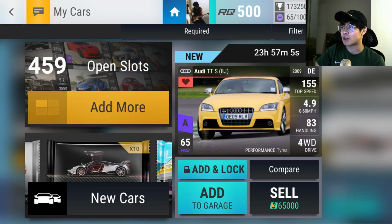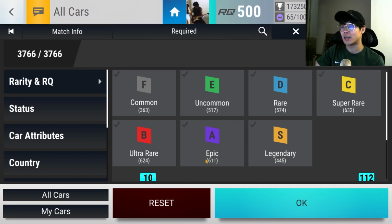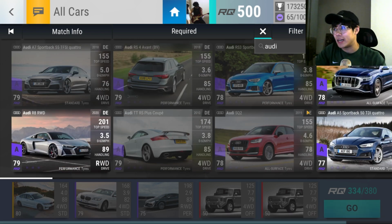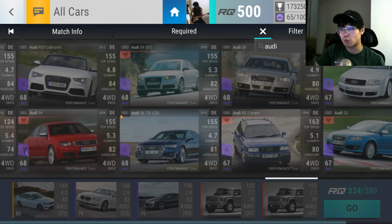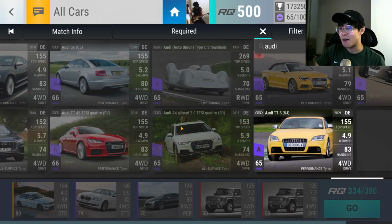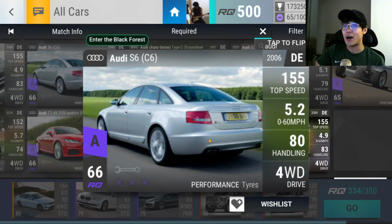Let me just add this crap real quick. So let me add that. Then I need to go to all cars. I need to click epic, all cars. I think, yeah, we're there. Then we need to go back to Audi, and we need to make sure that we do not see that again. That's wishlisted. You should be wishlisted too. I do not want that. And then I do not want you, and I do not want, okay, that's all done. Oh, and I don't want you either.